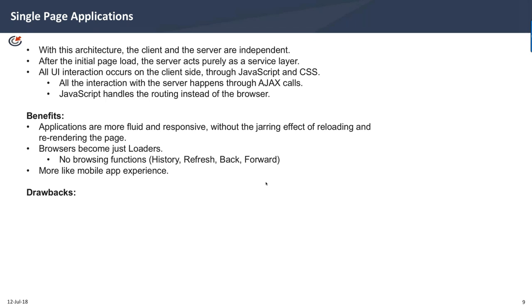But this technology also has its own drawbacks. Of course, there is a lot more work for JavaScript. We have to be worried about the security because now you're getting all the data from the server. The server really doesn't care what the client is. So when you are writing that application, you have to be very careful about the security aspect of your application because now you have more responsibility on the client side. You have to protect the data, who needs to see what, and all of that will happen on the client side.